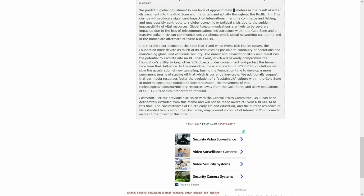We additionally suggest that our media resources foster the evolution of a sustainable culture within the Gold Zone in order to encourage population decentralization, the movement of vital technological/industrial/military resources away from the Gold Zone, and allow populations of 1238's natural predators to rebound.